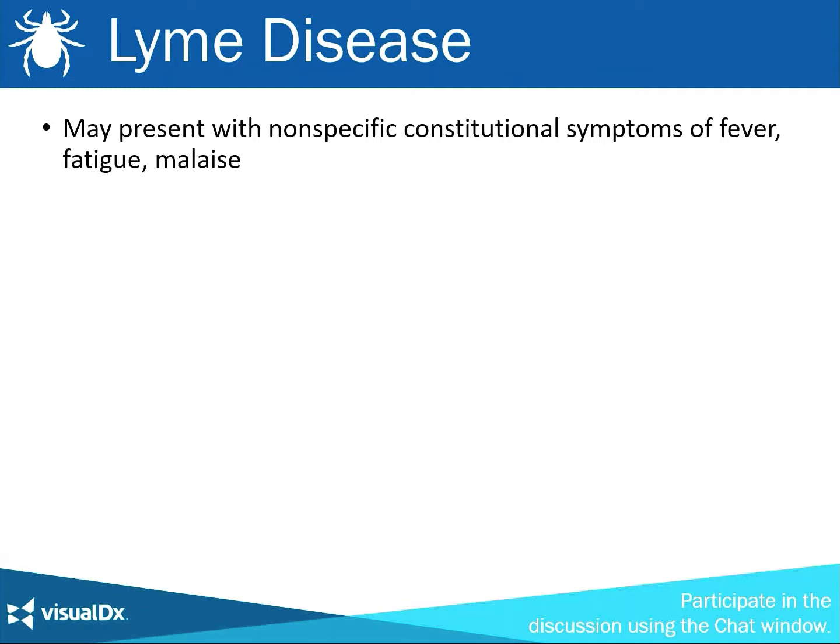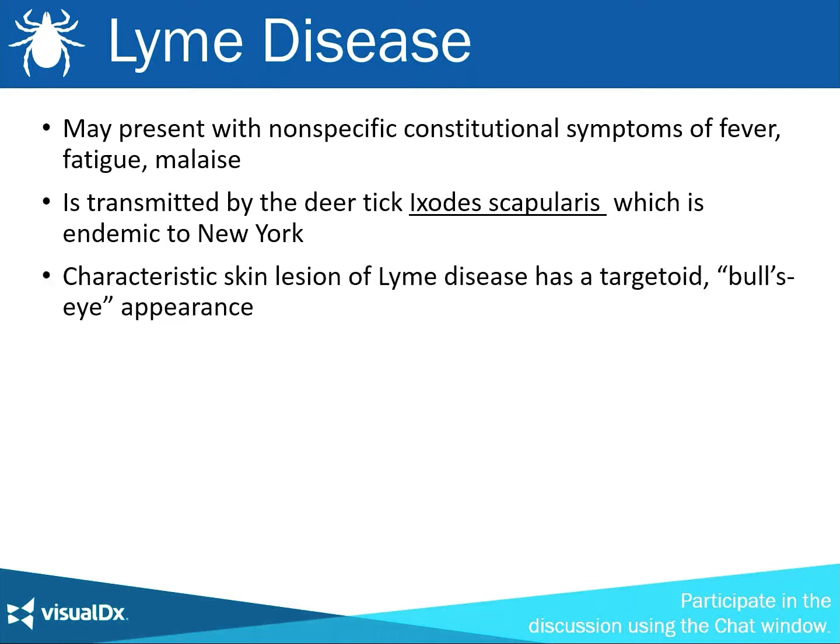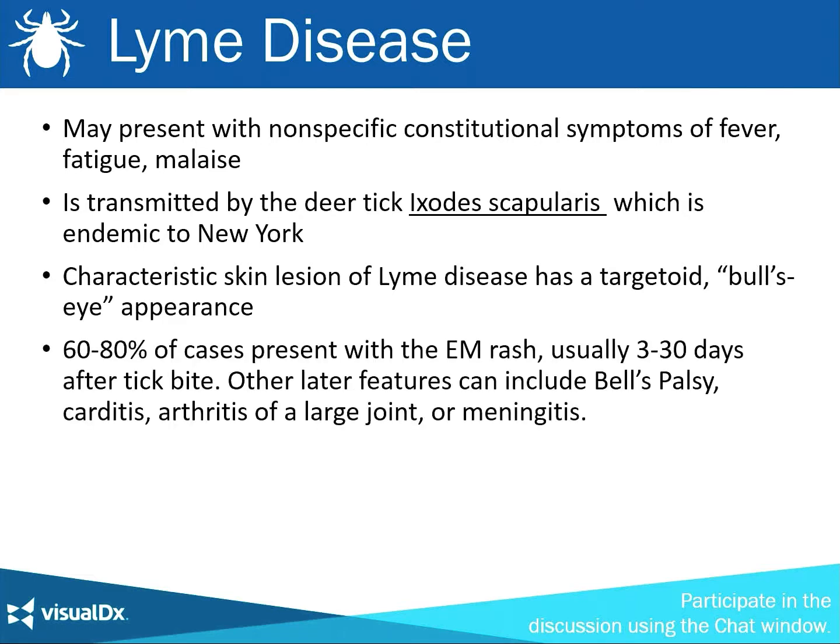What we'd like to talk about a little bit is some general things about Lyme disease. It can present with nonspecific constitutional symptoms of fatigue and malaise, such as our patient has. It's transmitted by the deer tick Ixodes scapularis, which is endemic to New York. A characteristic skin lesion is the targetoid bull's eye appearance of erythema migrans. 60 to 80% of patients present with the EM rash, usually 3 to 30 days after the tick bite.